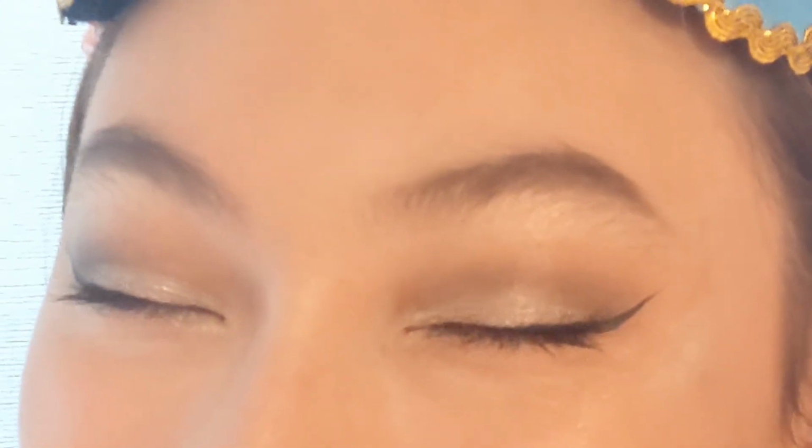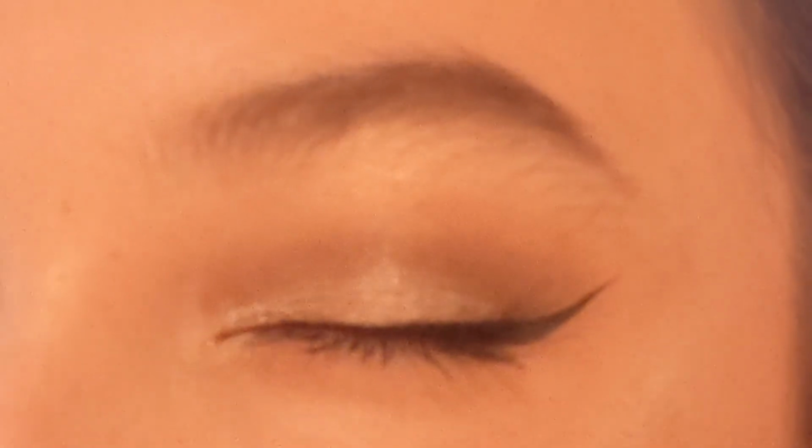If I sound really echoey, it's because I'm recording this in a fire stairwell. But yeah, this is what the look turned out like. I love the way the lips came out, especially because they're so shiny and cute, and I love it.